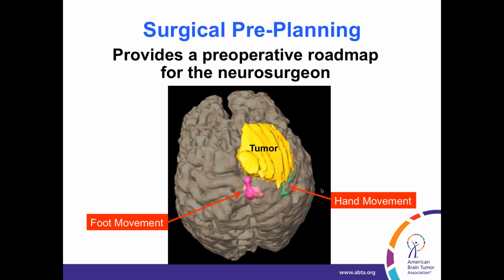One thing we do prior to surgery that's very important and new in the past 5 years is we do a functional roadmap for the surgeon. So our special neuroradiologists perform what's called a functional MRI, where they map out the important eloquent or sensitive areas of the brain. So here's one of these maps.